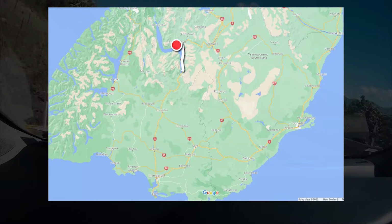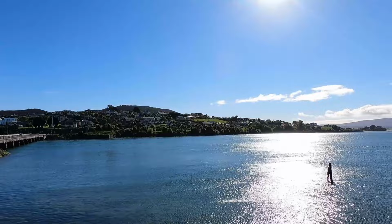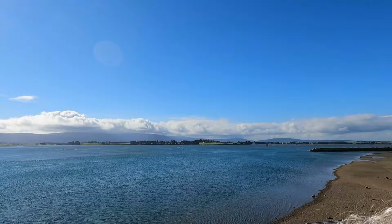Today our South Island adventure takes us from Queenstown south to the beautiful seaside town of Riverton, or Aparima. This place is idyllic and the nearby beaches and estuaries are absolute playgrounds. Dolphins are regularly sighted swimming into the bays and into the nearby Aparima River.